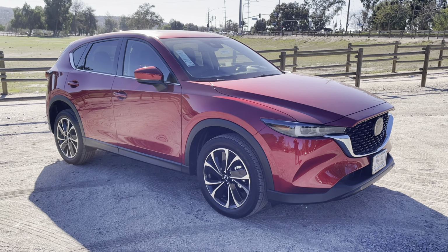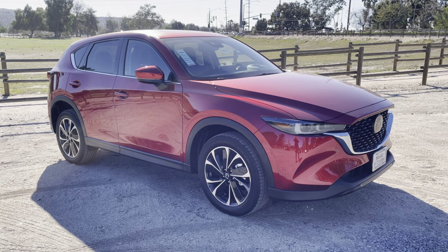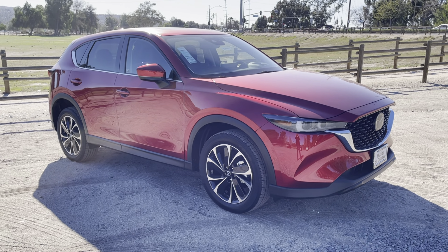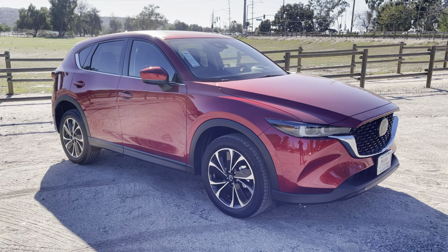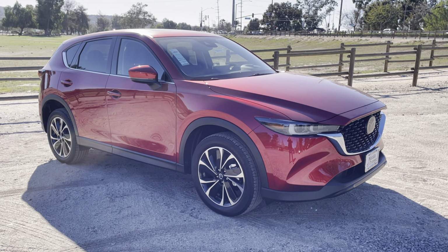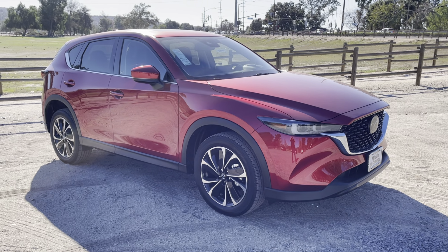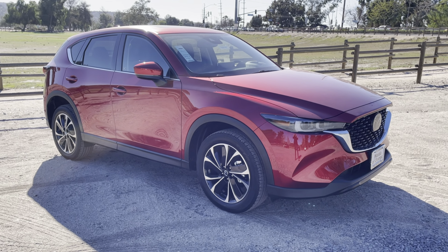Today I wanted to present to you the all-new 2022 Mazda CX-5 2.5S all-wheel drive with the Premium Plus package. This one's featured in Soul Red Metallic with a black leather interior. I'm going to go ahead and show you what the Premium Plus package has to offer, as well as what the standard options are for the CX-5. So without further ado, let's go ahead and get started.